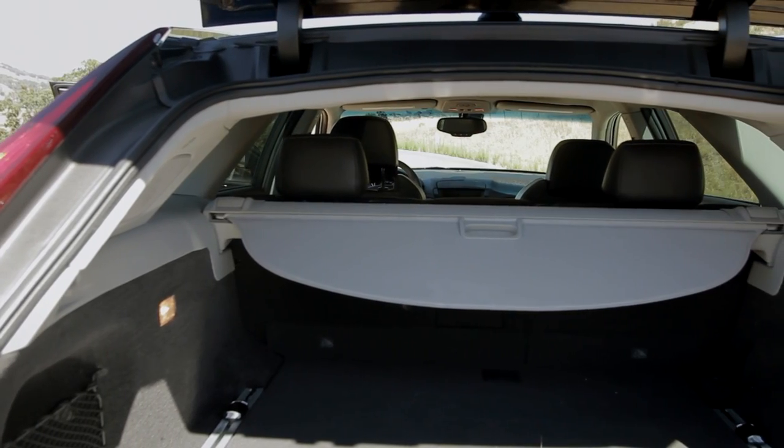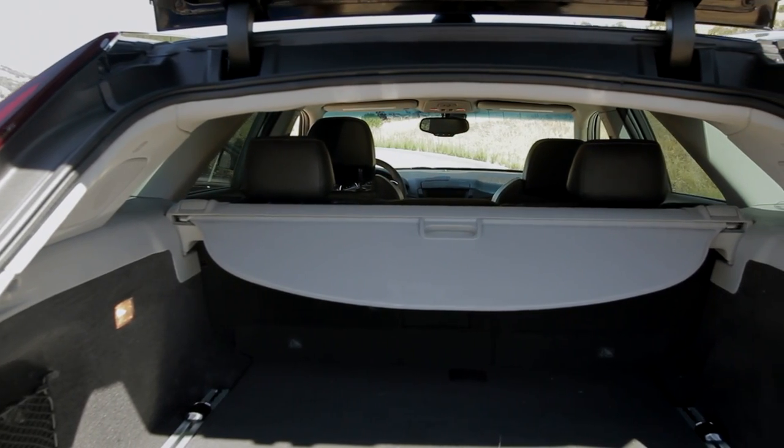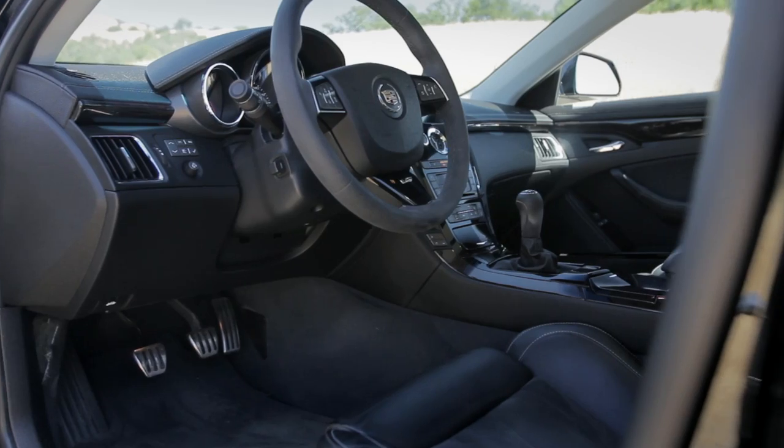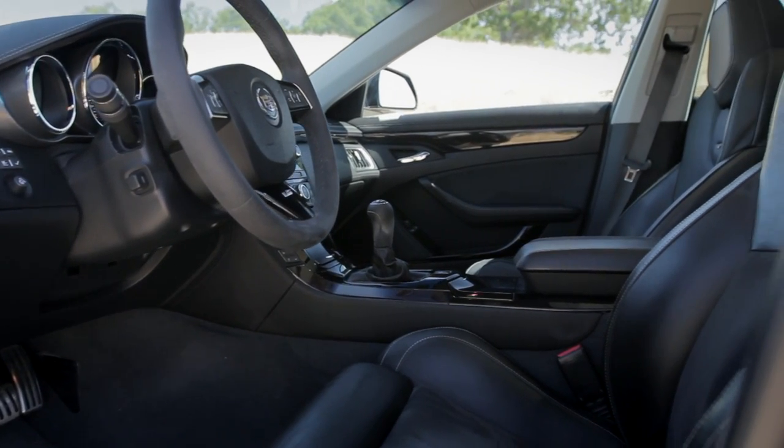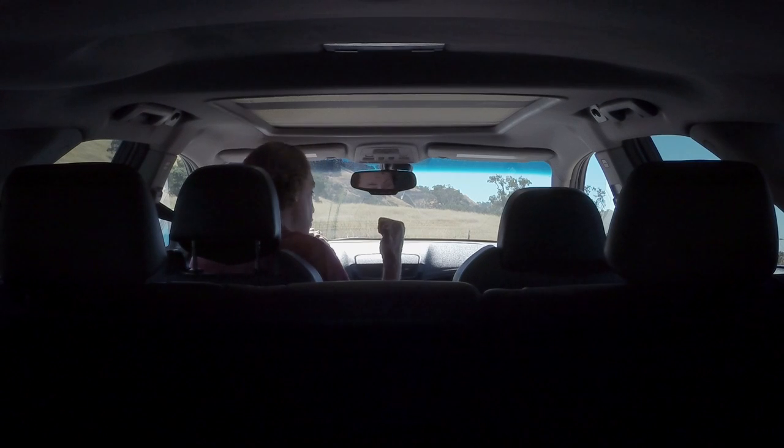This is a full-size wagon. I've got tons of space in here. Great legroom. I had to bring the seat forward from all the way back. That doesn't happen to me very often. Everything's just got a lot of room for me and whoever else you wanted to haul along. I mean, you could put three adults in the back, and there's still cargo space.